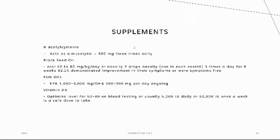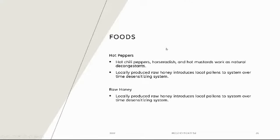There are other foods that can be more of that natural decongestant, more of that overall anti-inflammatory. So our hot peppers can be helpful as a natural decongestant as they open up those nasal passages. Raw honey that's locally produced is, in theory, helpful to introduce more of those reactions. Or I'm sorry, and that raw honey, I was looking at the comments. But raw honey, with the bees getting pollen from our local plants, can introduce those pollens to the system in small doses too, and be more desensitizing. With honey specifically, you do have to do it daily, just as you would with other treatments, just to get that good effect.